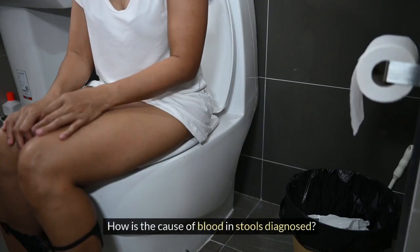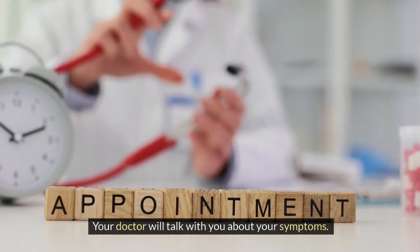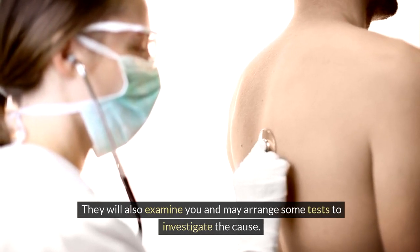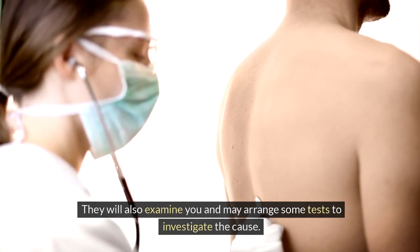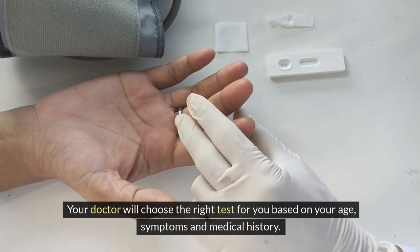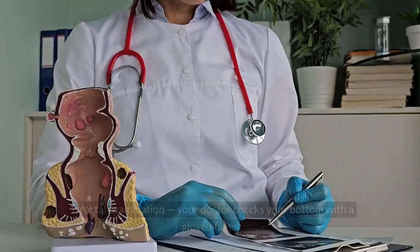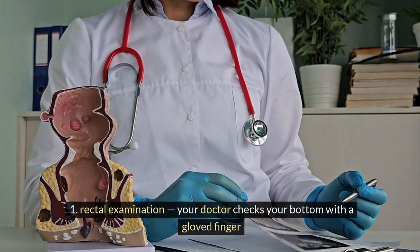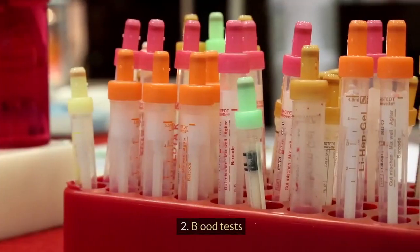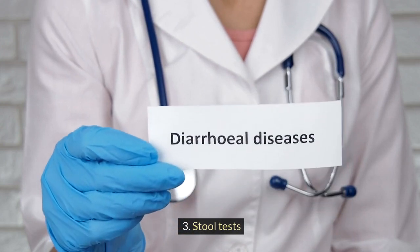How is the cause of blood in stools diagnosed? Your doctor will talk with you about your symptoms. They will also examine you, and may arrange some tests to investigate the cause. Your doctor will choose the right test for you based on your age, symptoms and medical history. Possible tests include: 1. Rectal examination, where your doctor checks your bottom with a gloved finger. 2. Blood tests. 3. Stool tests.